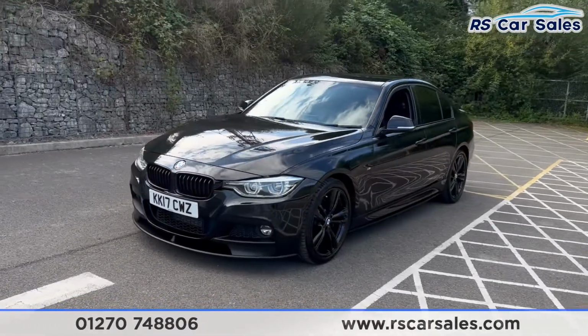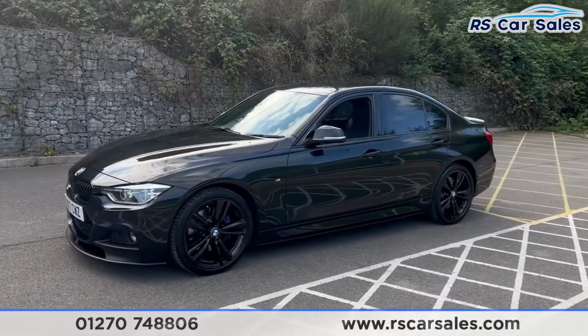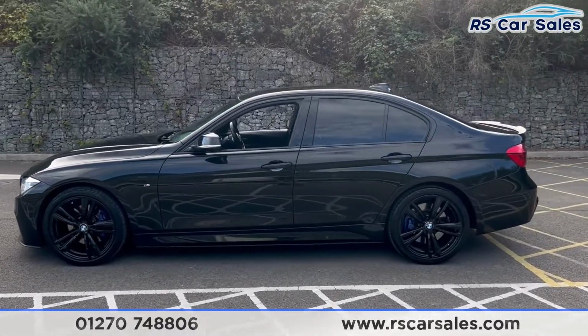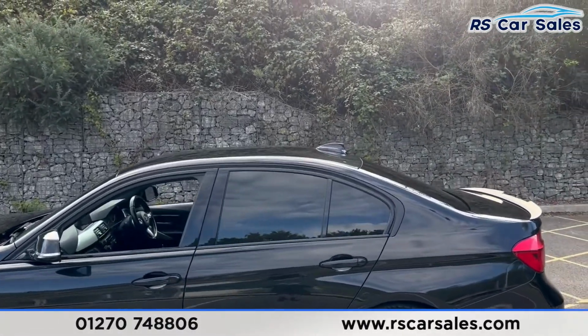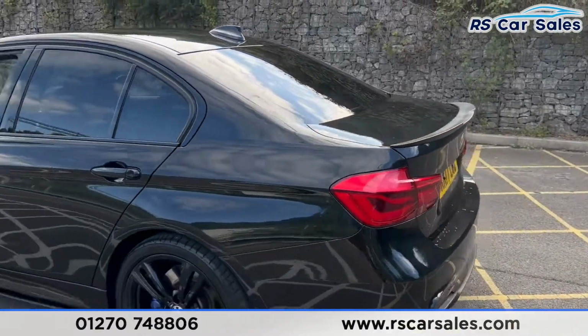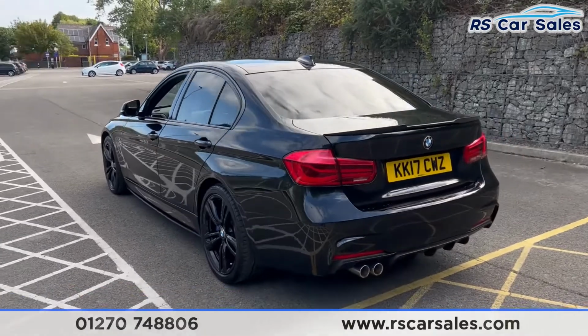We also have the side skirts along the bottom. We have the colour-coded door handles and door mirrors. Black trim around the windows with privacy glass for the rear passengers. Up top you find the shark fin antennae, and at the rear you find the rear spoiler. And this vehicle does have front and rear parking sensors with a visual display inside.